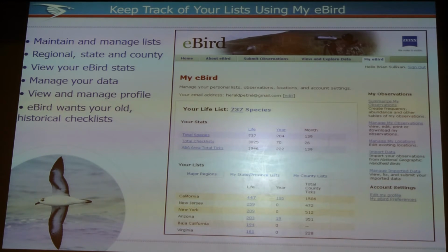And it's fascinating. Really fun to have all of that at your fingertips. Any questions? No? Okay. And Manage My Locations, you can use that to edit your location names and stuff.